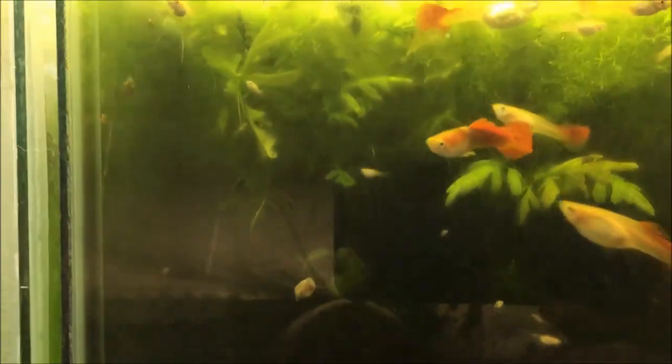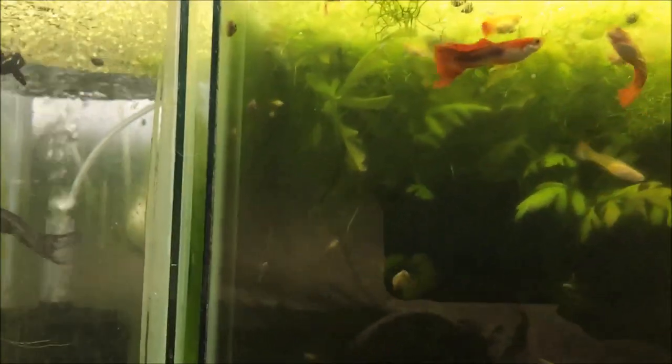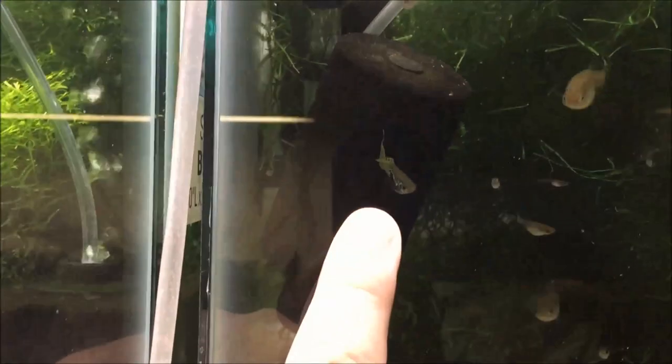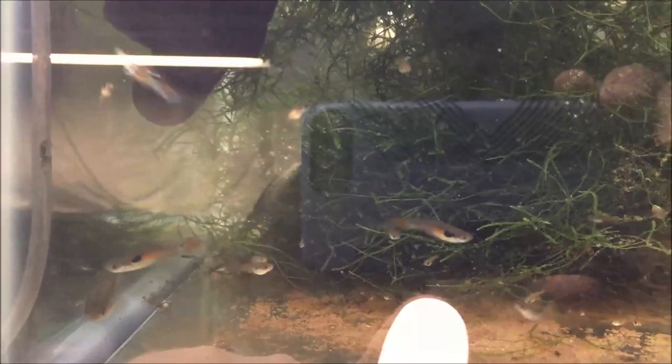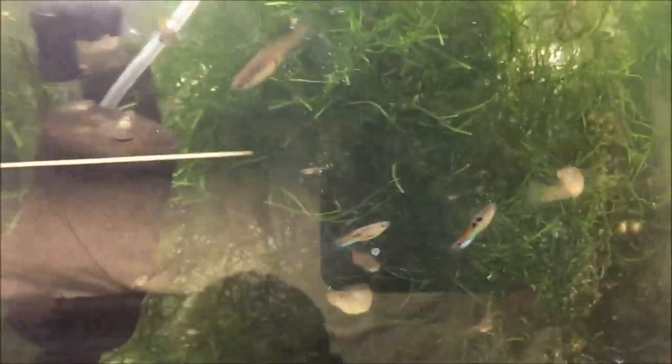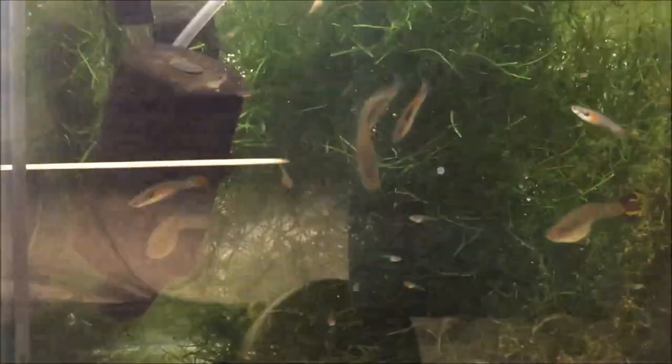There's a ton of fry in here. Again, Java moss and a sponge filter. I hope there's a sponge filter. Endler livebearers. I guess they're kind of like guppies, right? Same thing, very prolific breeders. Many different genes in this tank. You got the double sword green cobra, which is just phenomenal looking. You have the black bar endler. And there's a green cobra female in there just for some more genetics. And we'll see what happens.